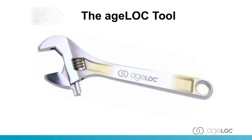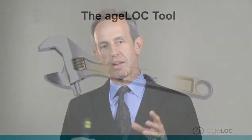This is our ageLOC tool. Now, I've spent a bit of time explaining this to you because I need you to understand that ageLOC is not just one approach or one product. It's a whole approach to looking at aging at the sources and not just the signs and the symptoms. So using this ageLOC tool, now we're able to go and investigate aging and see what we can do about it.